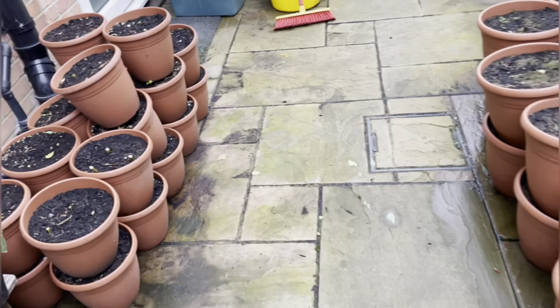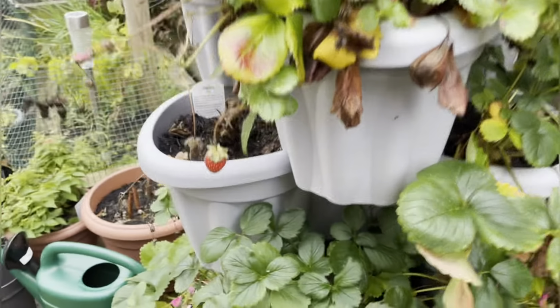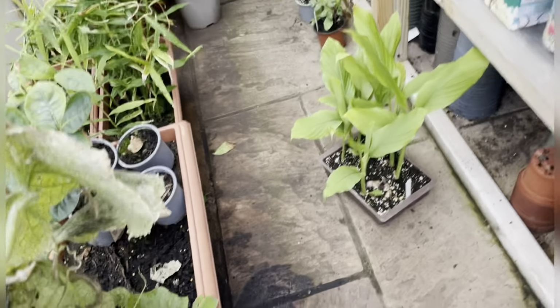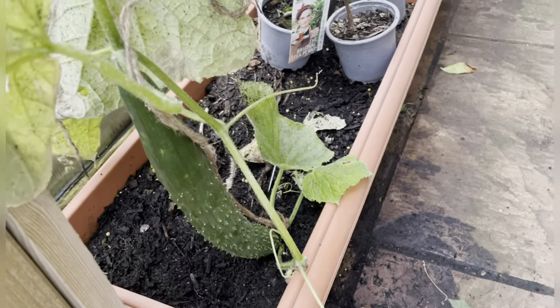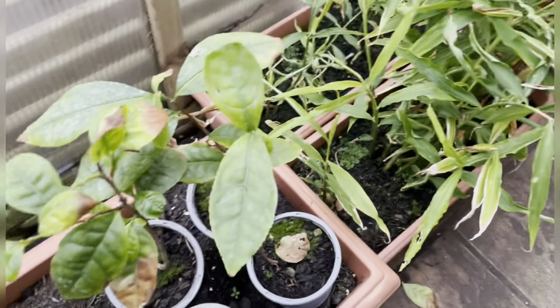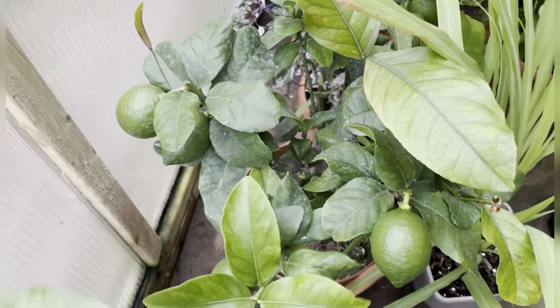Essentially, the answer is nothing. All the chilies, tomatoes gone. Got a few strawberries, amazingly, still left on the tower. And I'll show you where the chilies are. So the chilies are in here, but we got one remaining Japanese cucumber, turmeric, still haven't planted those up. Got the ginger there, Camellia sinensis, so that's the tea camellia. Lemons still coming on the lemon tree. A few peppers that I'm overwintering.